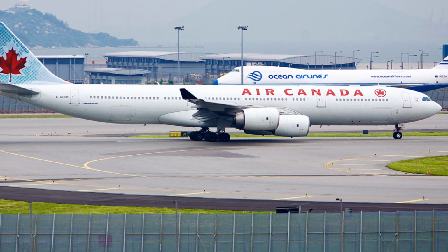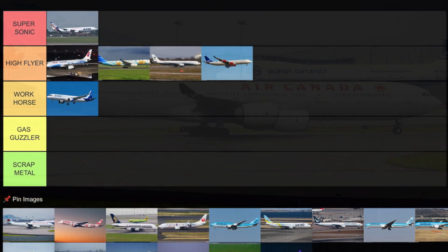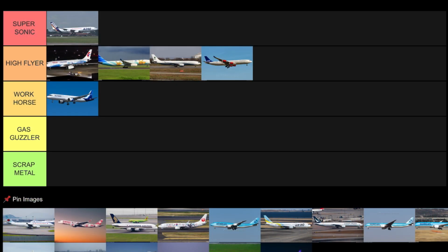So I think the proportions of the A340-500 are really good. There hasn't been another Air Canada A340-500 for a long, long time. 2013 was the last time one was released, and that's by Phoenix 2. So it's been a long, long time. There were a few before that. None of them are going to win any Oscars.